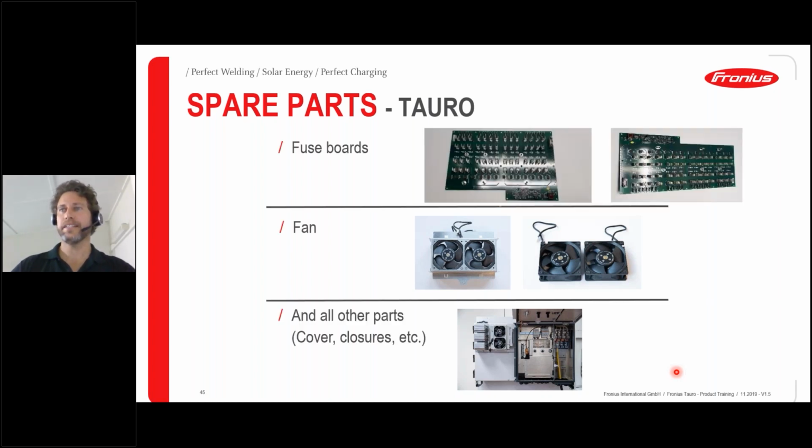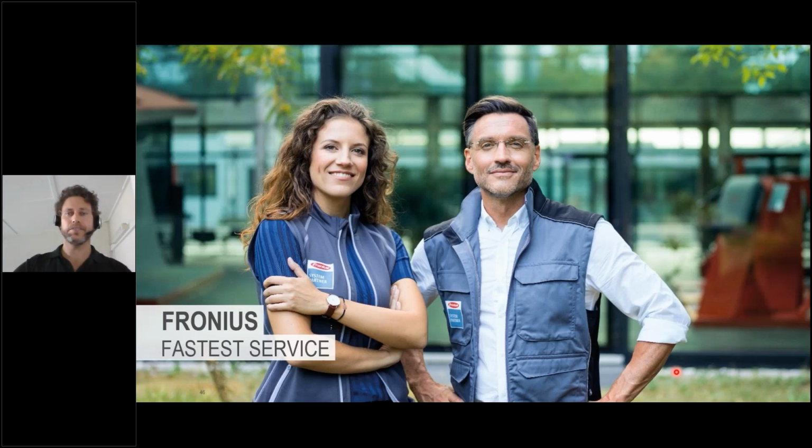As you can see here, you should never need to swap out a full unit. It should only ever need to be a part that's swapped out. And that's going to help you guys with your ongoing maintenance costs, your Opex, by having that faster service.